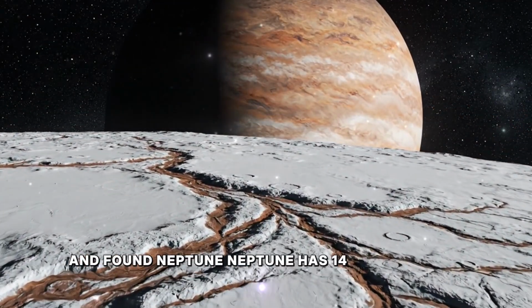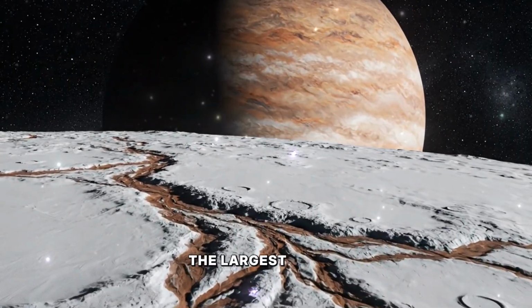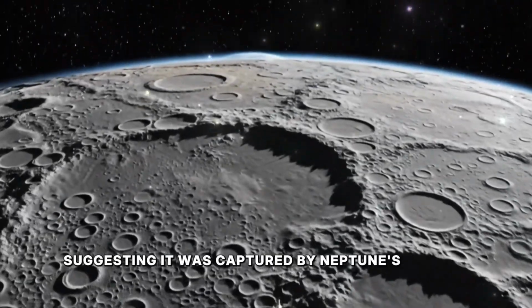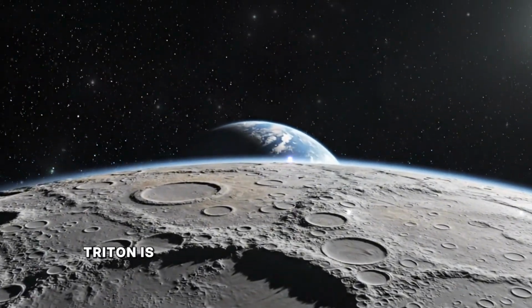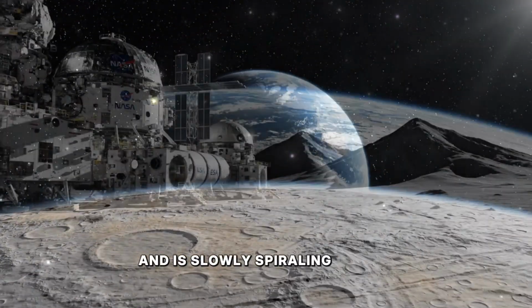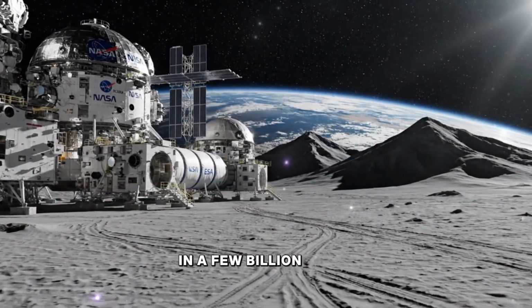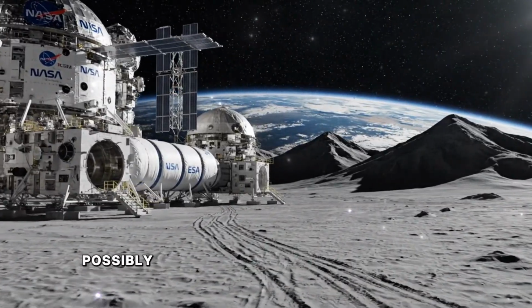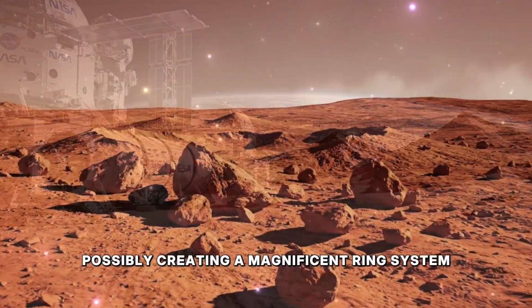Neptune has 14 known moons. The largest, Triton, travels backwards, suggesting it was captured by Neptune's gravity. Triton is geologically active with nitrogen geysers and is slowly spiraling inward. In a few billion years, Neptune's gravity will tear Triton apart, possibly creating a magnificent ring system.